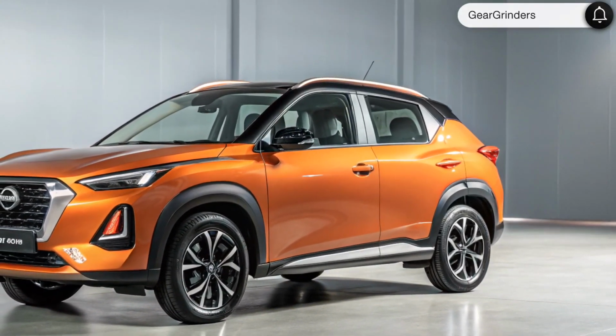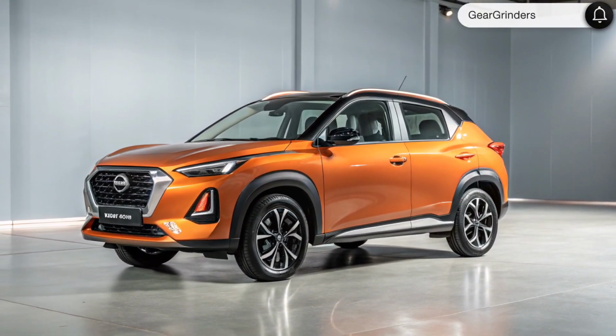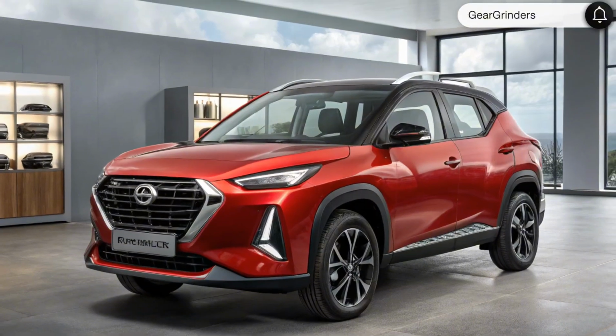Conclusion. The 2025 Nissan Magnite is a stylish, efficient, and feature-packed compact SUV, offering great value for those seeking performance and practicality in an urban-friendly package.